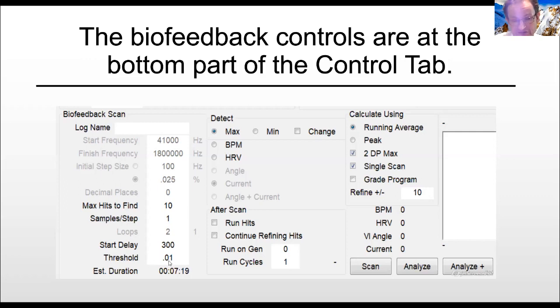Then beneath that, threshold. Now that number there, 0.01, that's a very, very small number. Okay? If you were to increase that to 0.1, you would reduce the duration of your scan. But again, you'd lose some detailed information there. So you'd be less likely to get total precision for your frequency set. It would still be a good frequency set. It would just not be necessarily as good as you would like it to be, maybe. You have to experiment on your body and work it out.